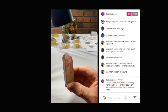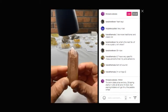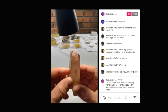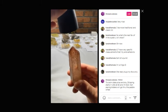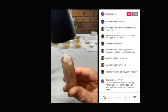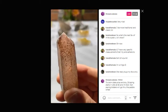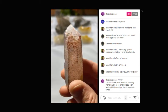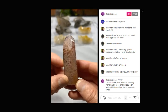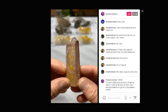Very specific measurements. Cool. Right on. Sort of a purist. Yeah, I understand. Some people like it traditional. Some people like it weird. I can go both ways. It doesn't really matter. I like it all. Quartz is so amazing. There's a never-ending joy to find new amazing things from the crystal world. You're a Virgo. Of course you're a purist. I have four planets in Scorpio, so I can get a little crazy.